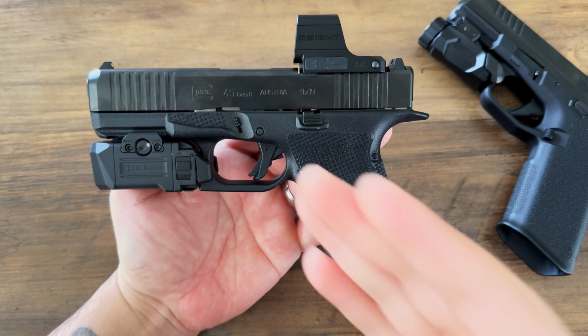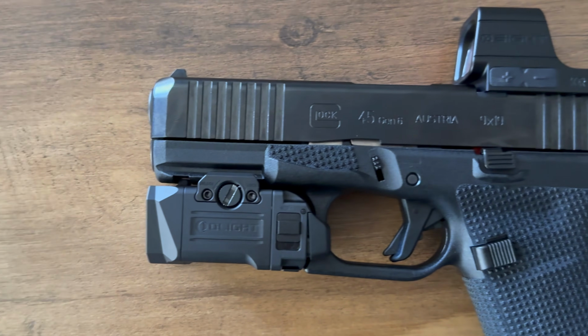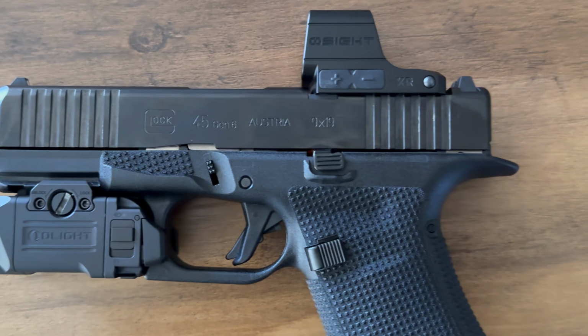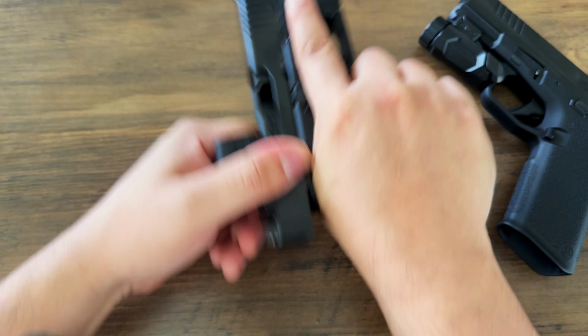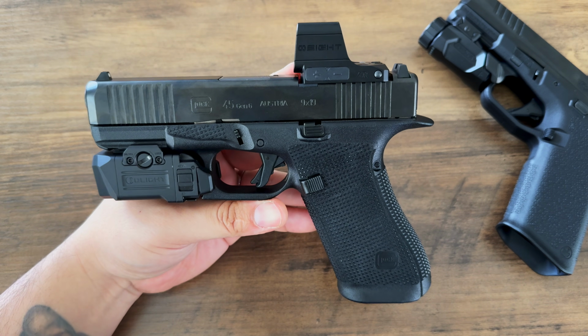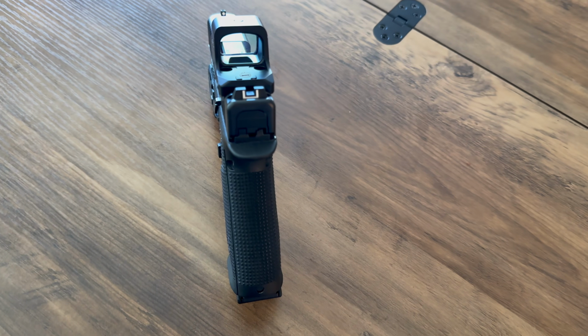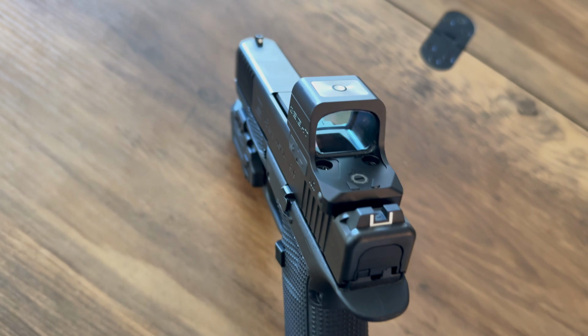Now comparing that to the 45 Gen 6 here, this one also has front and rear slide serrations, but Glock did make these deeper and a little more aggressive, so I do prefer them over the RXM. The slide does feel a little easier to rack on this 45 than the Ruger, but they're both very easy to manipulate. This one does not have metal night sights. This comes with Glock's traditional plastic sights, as you guys can see.